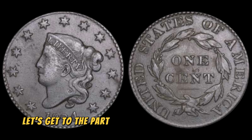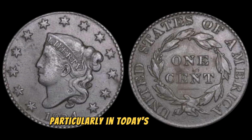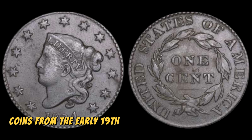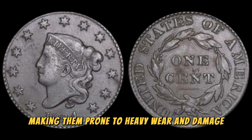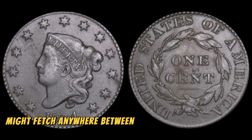Alright, let's get to the part everyone's been waiting for, the value. The 1824 Liberty 1-cent coin is extremely valuable, particularly in today's coin market. But why? Well, it all comes down to rarity and condition. Coins from the early 19th century are hard to come by, especially in mint condition. Most of these coins were in circulation for decades, making them prone to heavy wear and damage. An 1824 Liberty 1-cent in average condition, meaning worn but still readable, might fetch anywhere between $200 and $500 at auction.